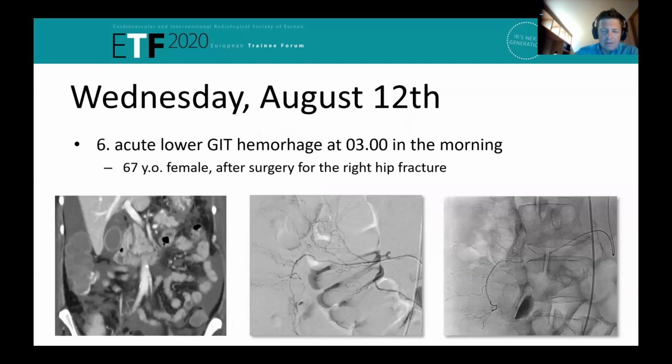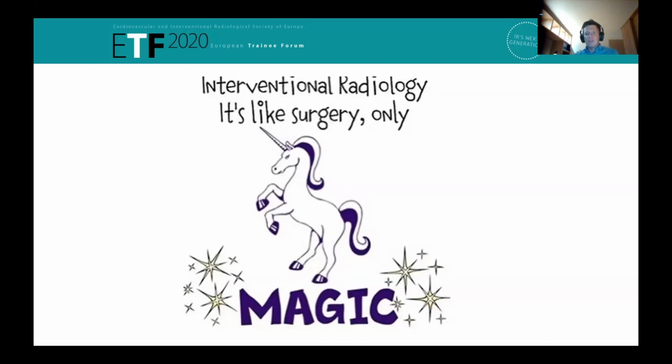So you can see the interventional radiologist's work is quite interesting. You perform procedures. You're almost like a minimally invasive surgeon. You do some reporting, and you also attend the MDT meetings. It's not always easy, but it's most definitely always fun.